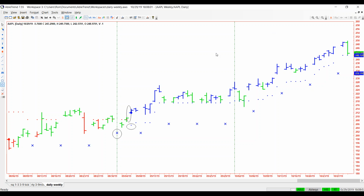So anyhow, we're going to jump in on this daily weekly chart. This is it. The key is to just put the two charts together. In this case, we have a daily weekly, and we're looking for triple confirmation.